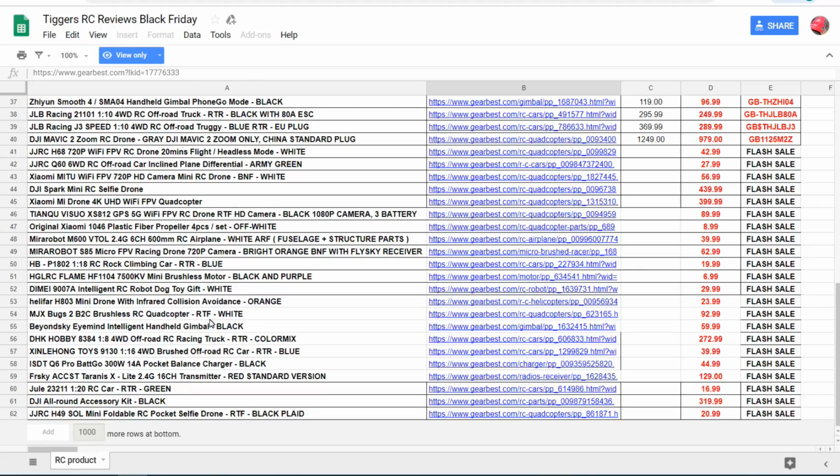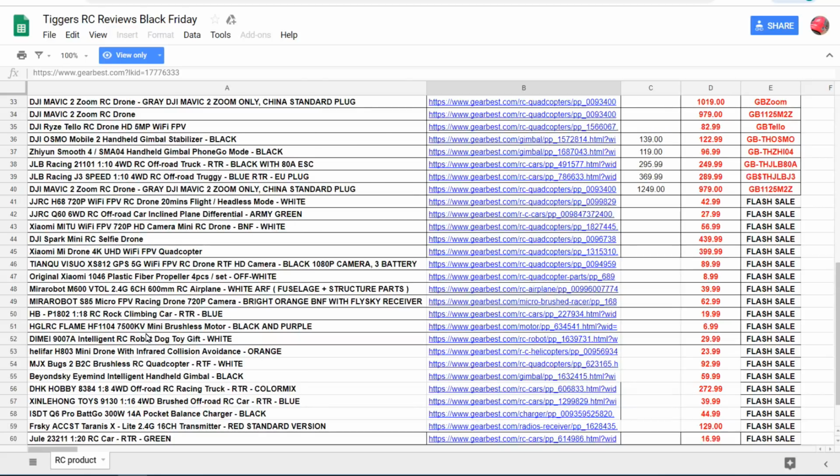You've also got deals on quads that are sort of going out. You've got the Bugs 2. Nothing wrong with the quad at all, really nice quad and everything, but they're putting that out at $92.99. A nice brushless quad. They're super quads, but there's the new ones coming out.